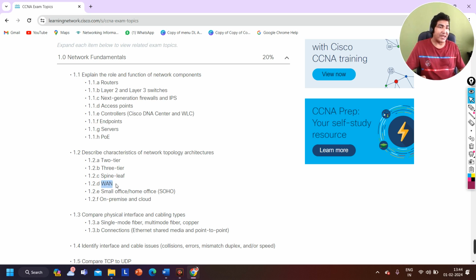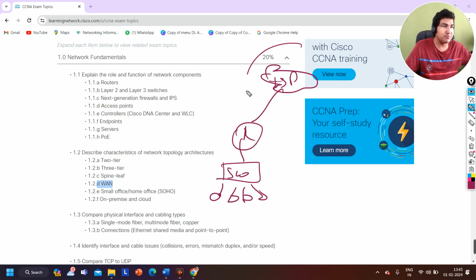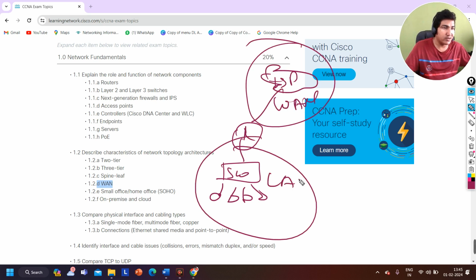The next topic is WAN, wide area network. As you know, there are multiple types of network like LAN, MAN, WAN, CAN, PAN, right? But technically, we have only two types of network, LAN and WAN, local area network and wide area network. So here you will understand the wide area network. If you have connected these devices, a switch, then you have some computers over here, and you have connected this switch with one router, and then your router is connected with your ISP, right? So this is your WAN network, and this is your LAN network, right?